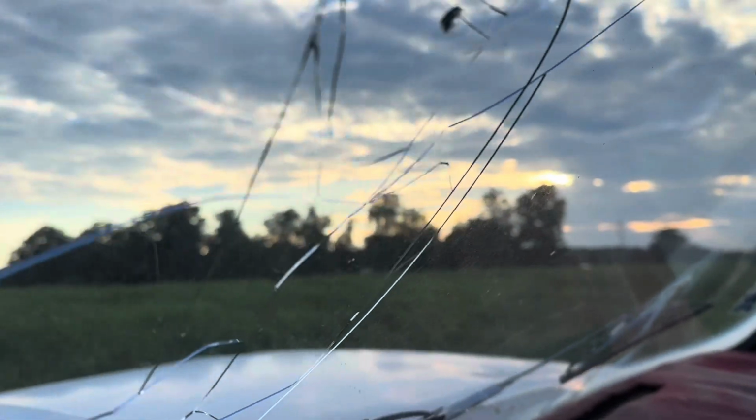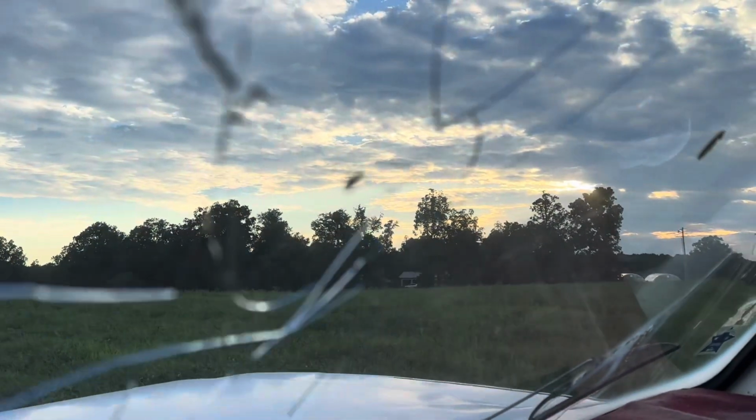Nothing like a beautiful Kentucky sunset through the broken windshield of a 1982 Chevy truck.